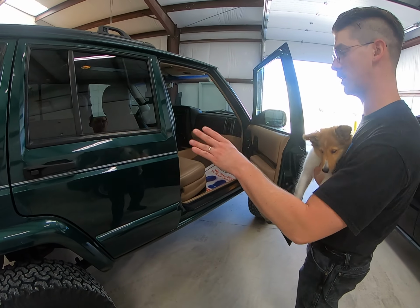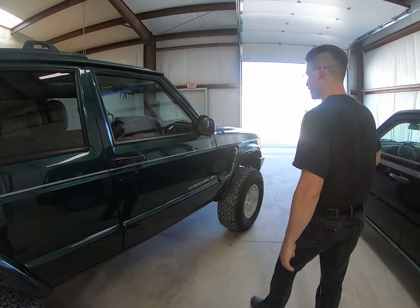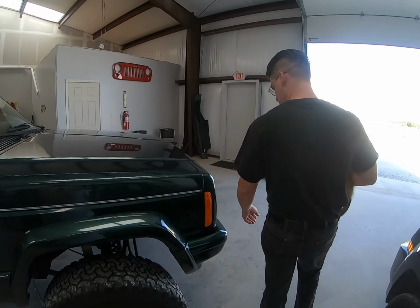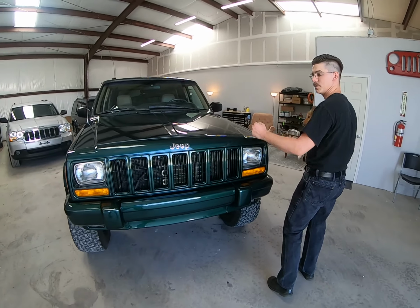This car is a clean 100,000 mile one owner vehicle. Real proud of this one. We don't get too many with this kind of mileage in anymore. So if you're looking for an off-roader or a fun Jeep, this would be the one.